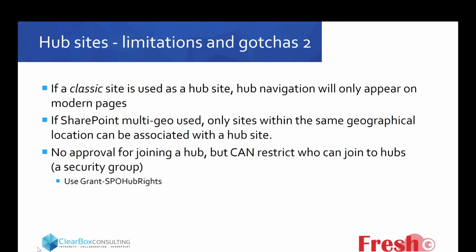Other caveats and gotchas. If you're using the forthcoming multi-geo capability of SharePoint, and this is really an IT architecture consideration, where perhaps I'm a big multinational company and I've got SharePoint tenants effectively in different locations all sitting under one overall tenant, but I'm basically placing sites near users, so I might have a US region and an EMEA region and so on, just understand that you can only associate sites from the same geolocation if you are using that functionality. I'd expect that to be a very small number of organizations to begin with, because that's only becoming available soon. And then the final one was this idea that anybody can join a hub by default, any site owner, but you can restrict it. That's often sensible to do by using Grant-SPOHubSiteRights.